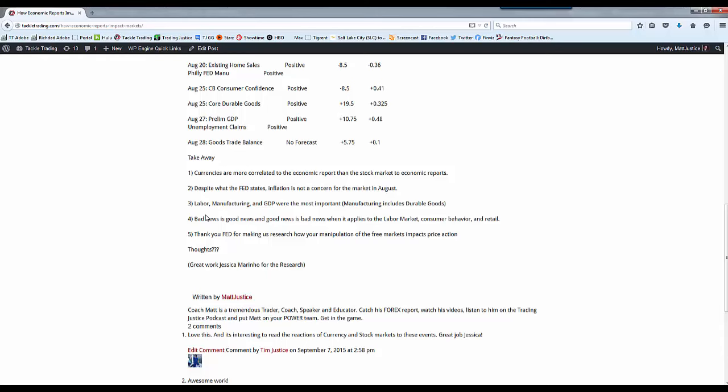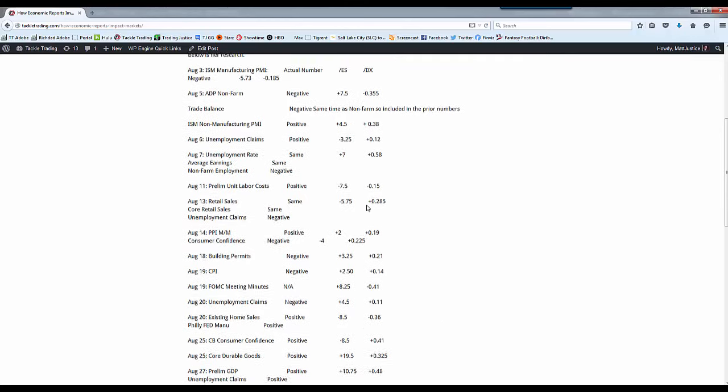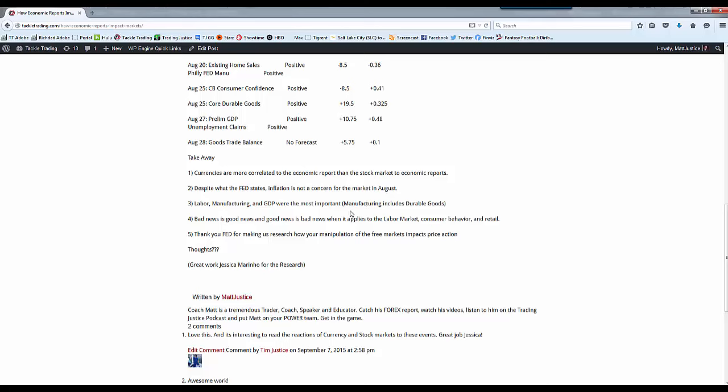Despite what the Fed says, inflation was not that important last month. The CPI report came in at a negative last month. It only impacted the market by $2.50 and the dollar by 14 cents. That was one of the least powerful economic reports last month. And then the PPI report, which is the producer price index, only impacted the S&P 500 by $2 and the dollar by 19 cents. If you combine those two, it is still some of the lowest moving economic reports last week.